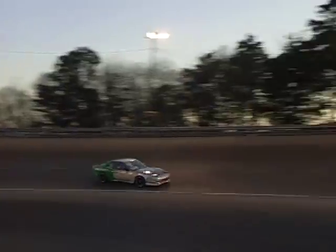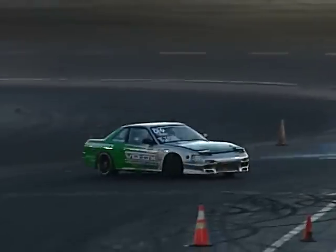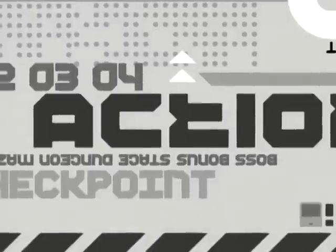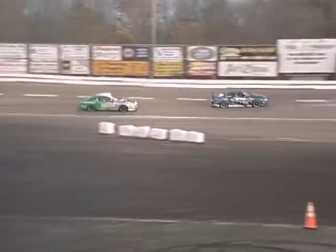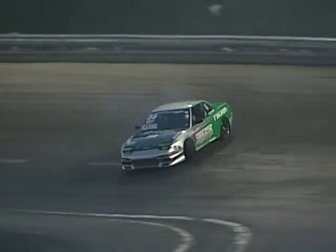Coming into the bank, Chris Kerkorian, the crazy Armenian. Good angle, got the strobe lights going on. Whoa, spinning out! Automatic advantage goes to Casper. That menacing looking Monster Fabrication S14, one of the best looking cars out there, maintained by Meguiar's. Let's check him out coming into the bank. What is that? Chris Kerkorian going to the flat bottom.